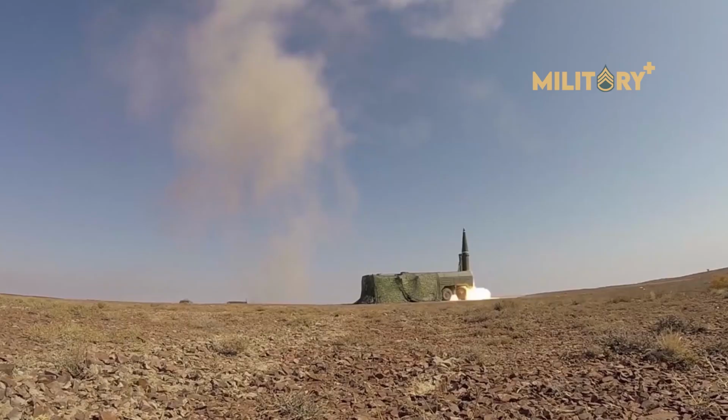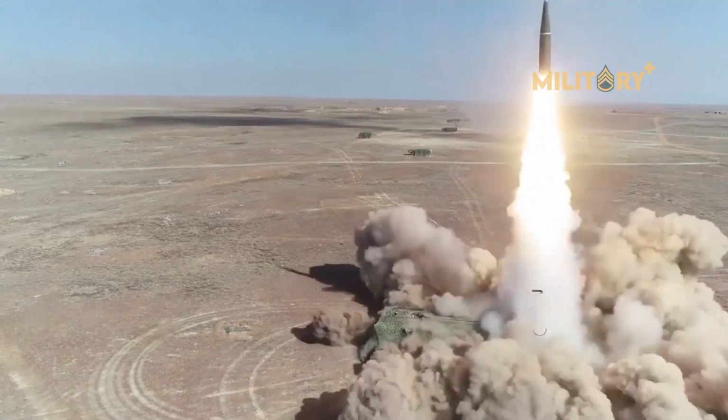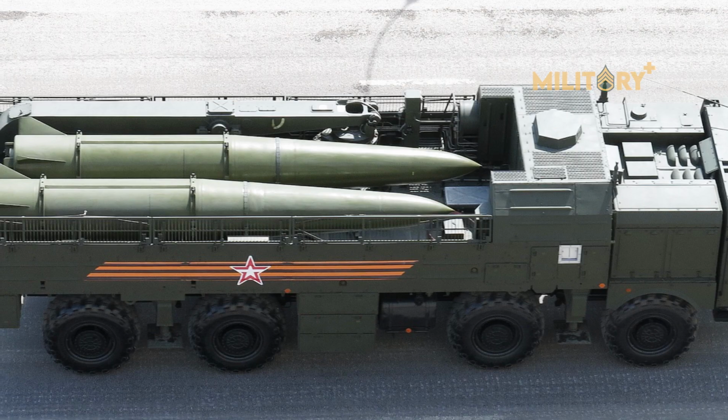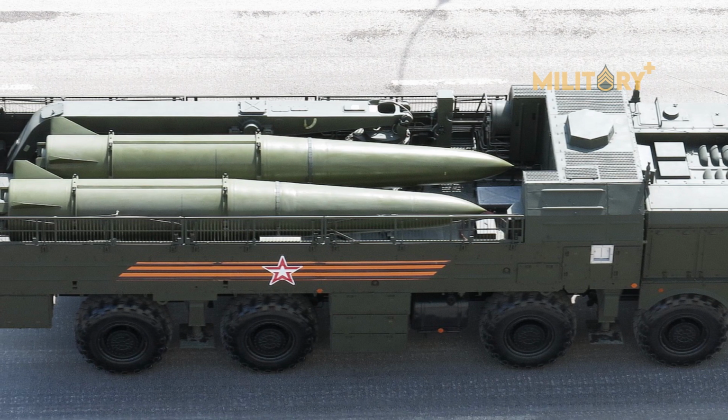The Iskander was designed to evade missile defenses. According to Missile Threat, the weapon can maneuver at more than 30 G during its terminal phase. It's also equipped with decoys to spoof interceptor missiles. As such, the Iskander is extremely difficult to intercept with current missile defense technologies.